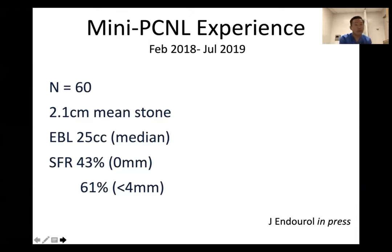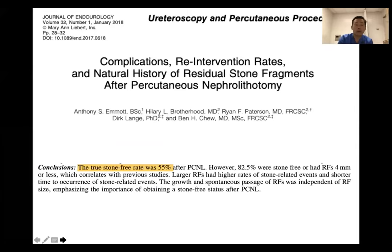If we loosen the definition of the stone-free rate to fragments seen on a post-op CT less than 4 millimeters, our stone-free rate was 61%. You may say a stone-free rate of 43% is not very impressive. However, there are contemporary series that utilize the same strict definition, no fragment seen whatsoever, as seen here in this large cohort series. And they report similar outcomes of a stone-free rate of 55% in this PCNL series.